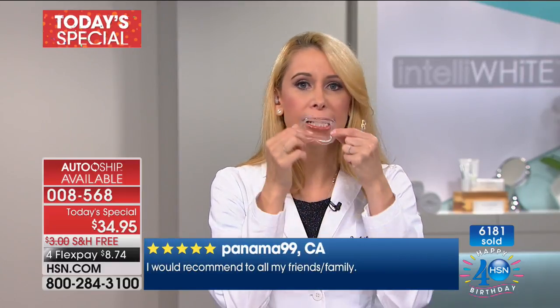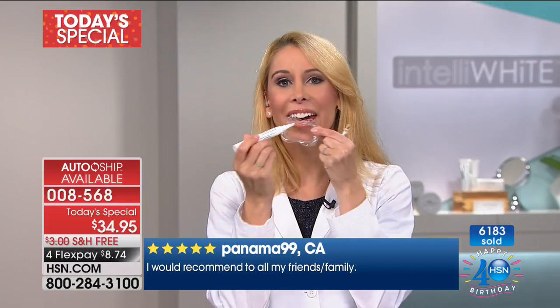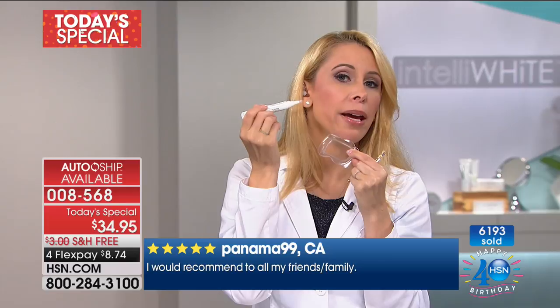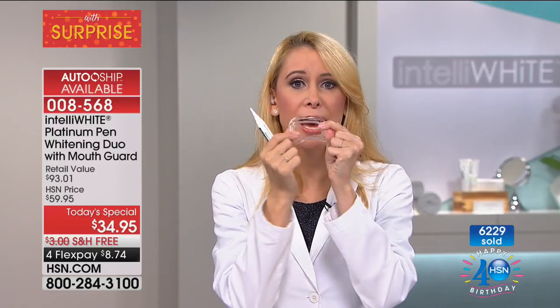All you're doing is placing the mouthpiece in and then saying, okay, I'm gonna paint over here, I'm gonna paint over here. I want to get all the way in the back. Well, the strips won't get back there. This is the only thing that will. And if you had a pen out there from some other company and no mouthpiece, well, this isn't gonna whiten your teeth because it's not gonna stay on your teeth. This is the magic here.